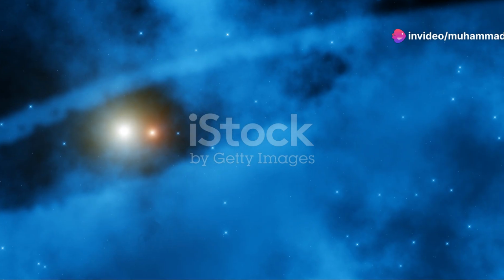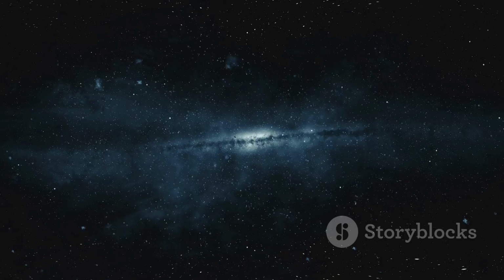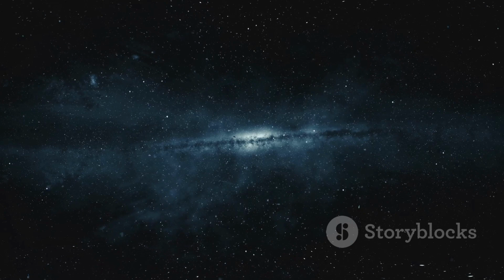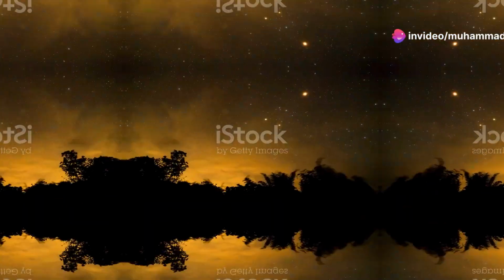Their proximity to the Milky Way provides astronomers with invaluable opportunities to study galactic interactions, star formation, and the nature of dark matter. So let's journey beyond the familiar glow of our own galaxy and explore the wonders of our cosmic neighborhood.